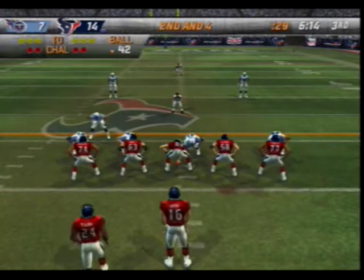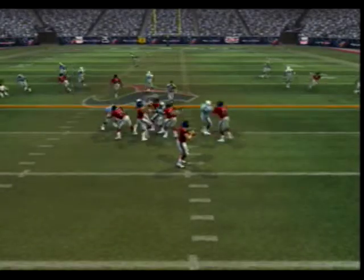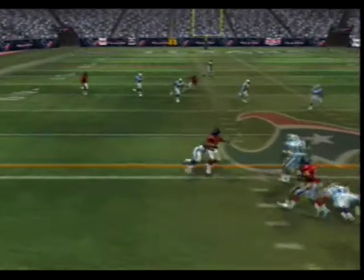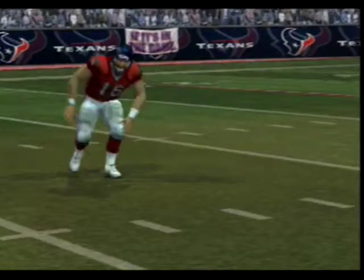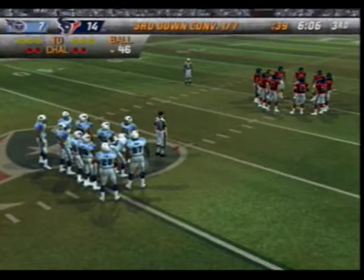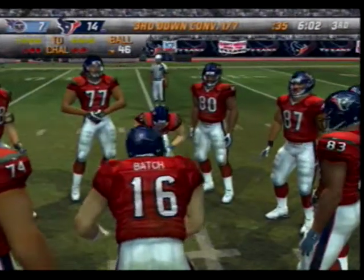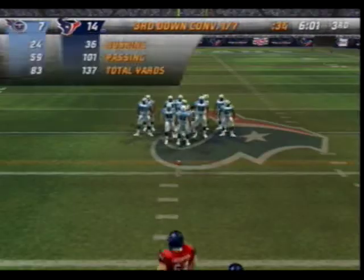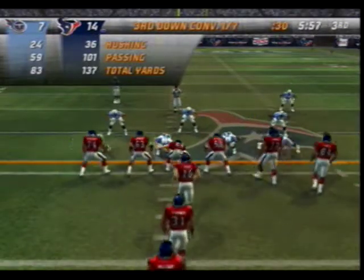We're talking about Reed. Gets the pass off, and it's caught. That makes the catch and goes for about 3 yards that'll bring up third down. Third down, less than a yard. Ball on the 46-yard line.